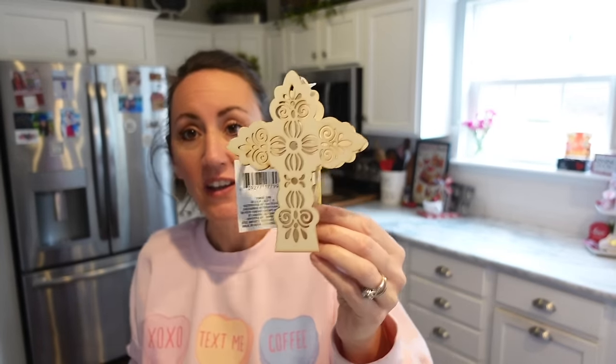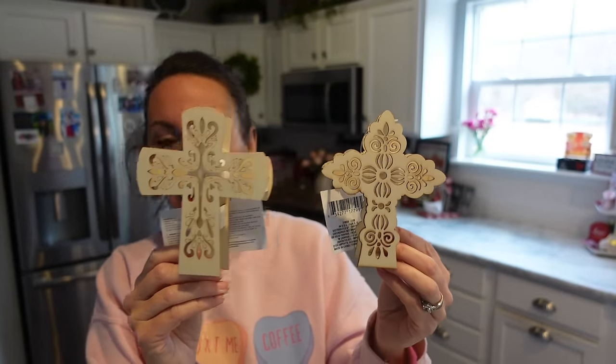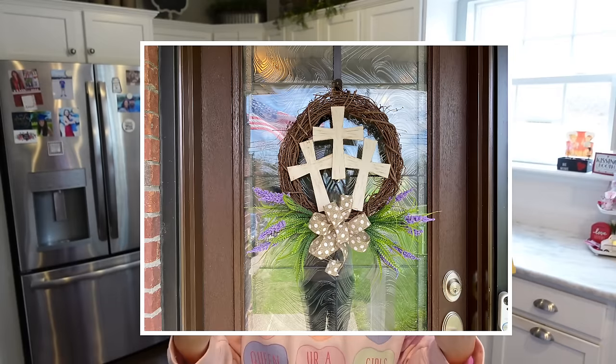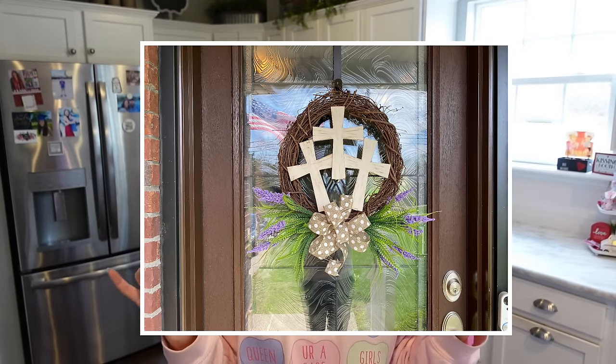Okay, anyways, I just thought this was really pretty. You have this cross, and then I also found this one. I just saw the two different styles. I thought these were beautiful. And a few years ago, we made a beautiful Easter wreath using three crosses. That turned out really pretty too. Very easy. It was a very simple, quick wreath. So I'll link that down below for you.